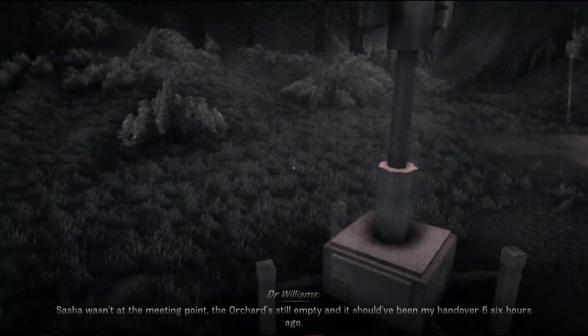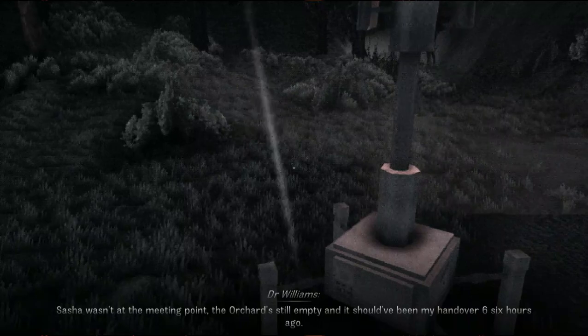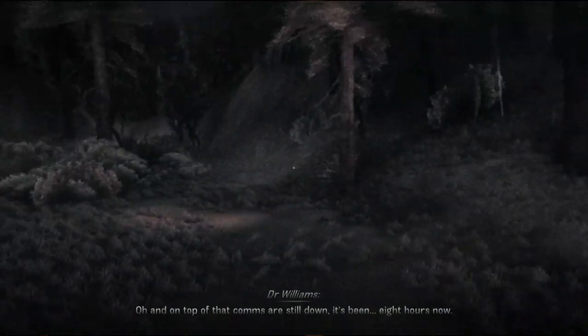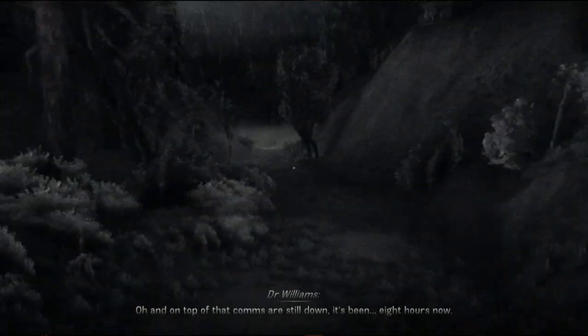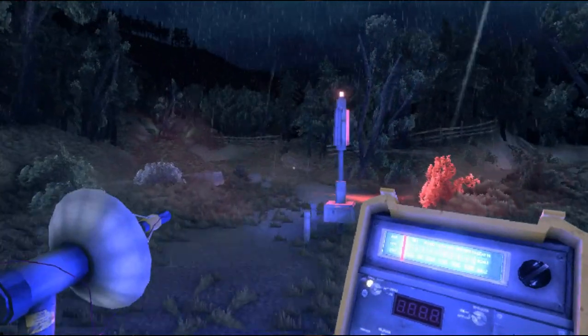Sasha wasn't at the meeting point. The orchard's still empty, and it should have been my hand over 6 hours ago. Oh, and on top of that, comms are still down. It's been 8 hours now. The fuck?